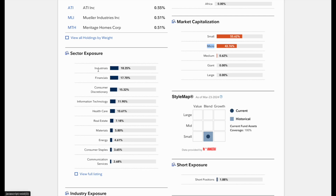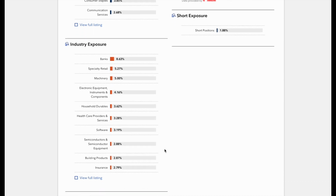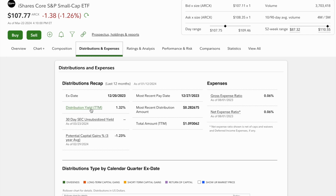Next, sector exposure, as you can see, industrials 18%, financials 17%, consumer discretionary 15%. And the style map, just to reinforce it, is a blend between value and growth, and the small capitalization, less than $2 billion, to be considered for this fund, which is good. If you want more specific exposure, you have banks at 8%, retail at 5%, machinery 5%, and the list goes on and on.